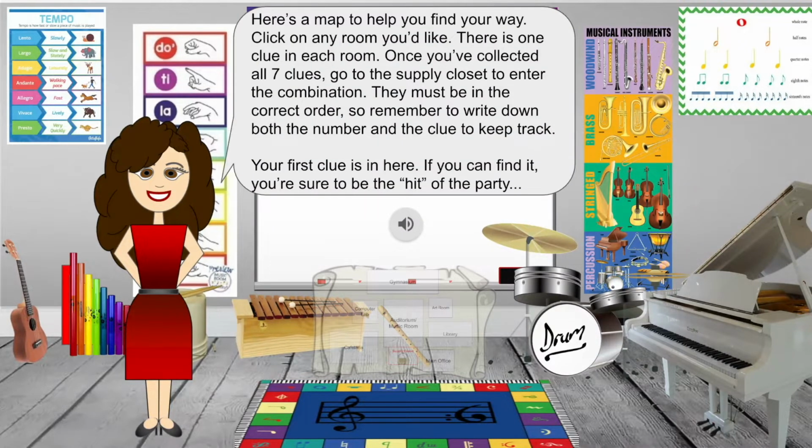Here's a map to help you find your way. Click on any room you'd like. There is one clue in each room. Once you've collected all 7 clues, go to the supply closet to enter the combination. They must be in the correct order, so remember to write down both the number and the clue to keep track. Your first clue is in here. If you can find it, you're sure to be the hit of the party.